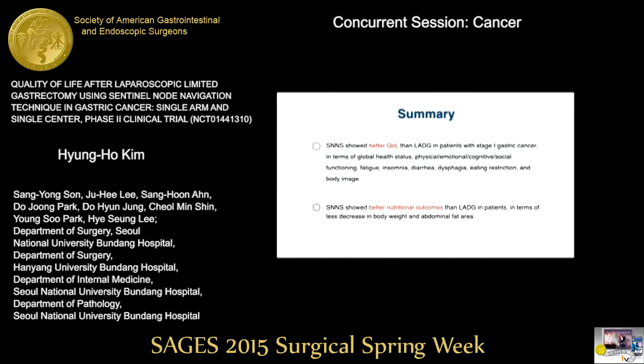So conclusively, we strongly believe sentinel node navigation surgery shows better quality of life than laparoscopic distal gastrectomy in stage 1 gastric cancer in terms of global health status and physical function, emotional, cognitive, social function, and less fatigue, less insomnia, less diarrhea, and less dysphagia. And also, the sentinel node navigation surgery group shows better nutritional outcome. Thank you very much.